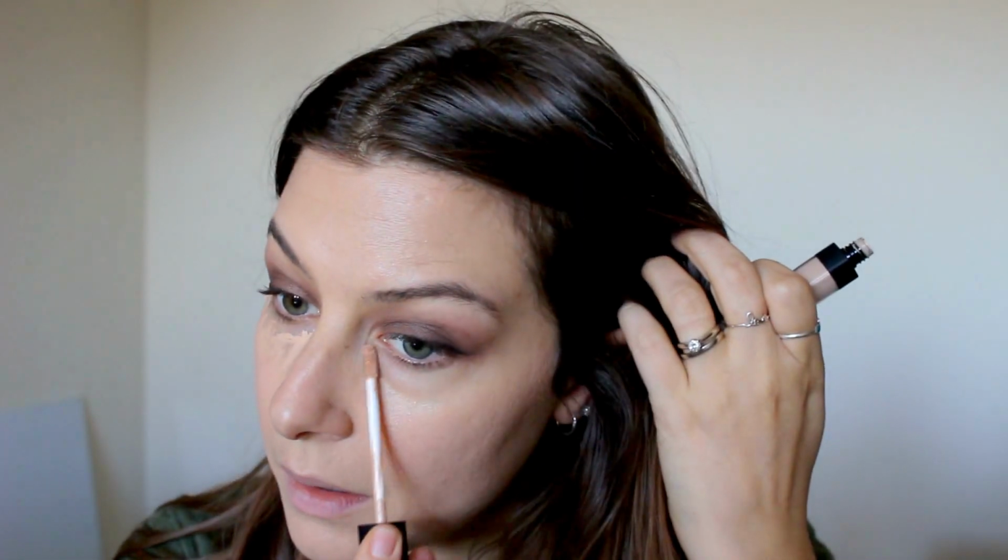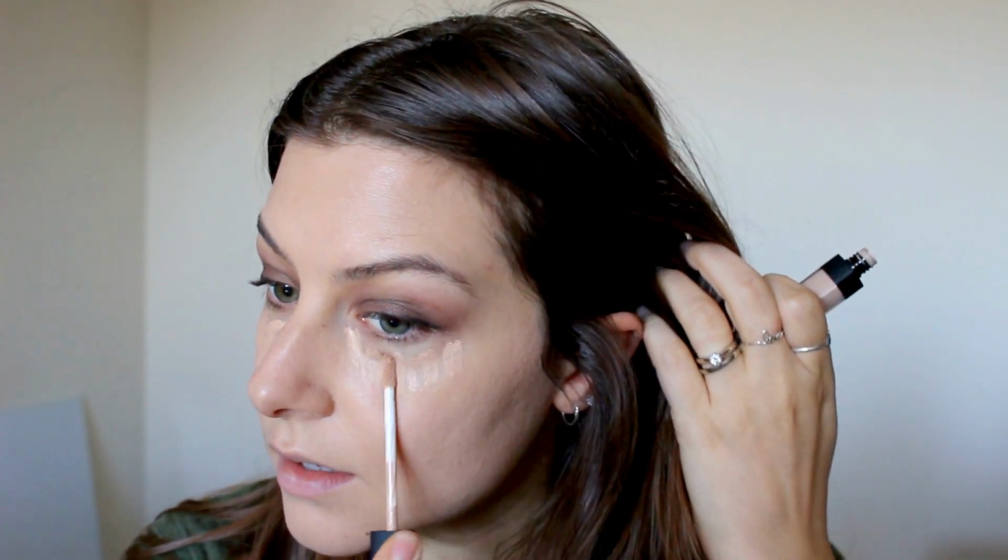So now that I'm done with my eyes, I'm gonna take my NARS Creamy Concealer. This is in the color Custard. It's a yellow base, which I like a lot. I think yellow toned things really cancel out redness, and this one has the teeniest bit of pink in it, so it also cancels out my dark circles.